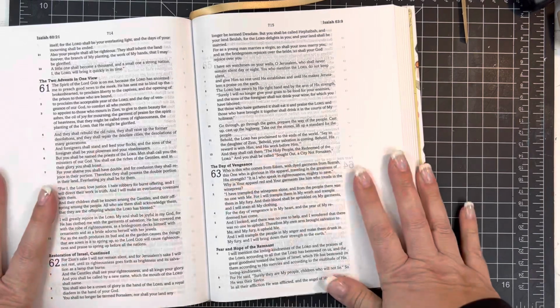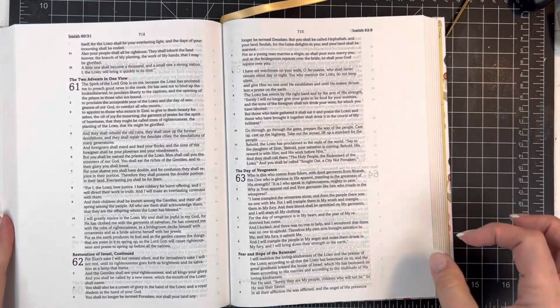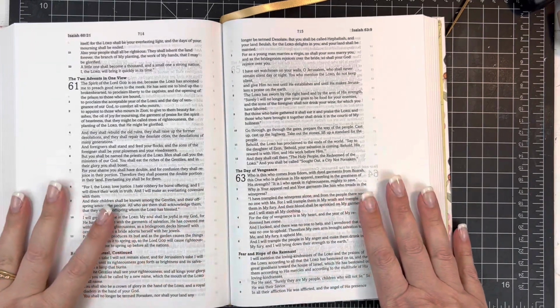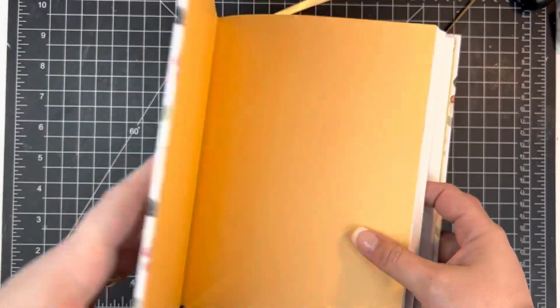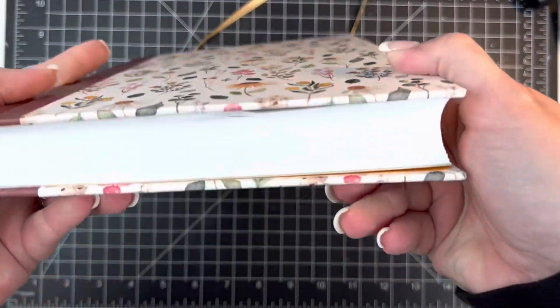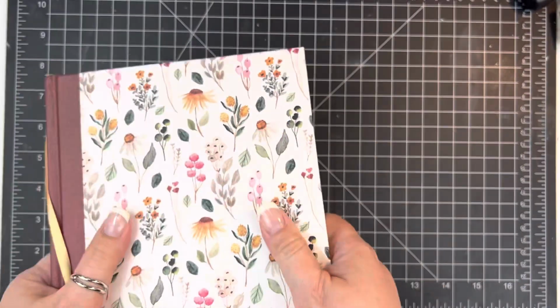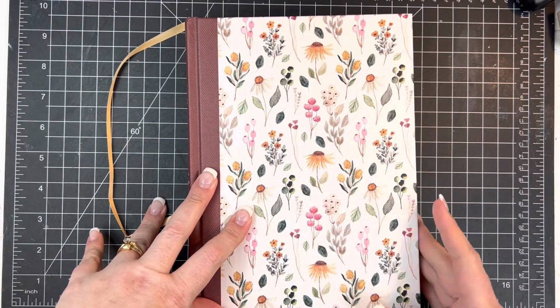So again, this is not really a study Bible. I don't know that it's necessarily a journaling Bible. I may try and do a few things in here and just kind of see what happens. But it is also a hardback Bible. And, I mean, comparatively, it's not very thick. It doesn't feel like it's a huge cumbersome Bible to have around. And I love the cover. I think the cover is so beautiful.